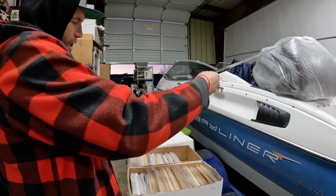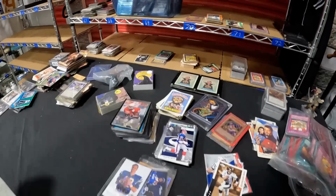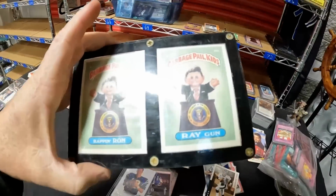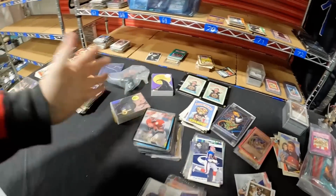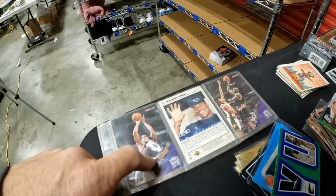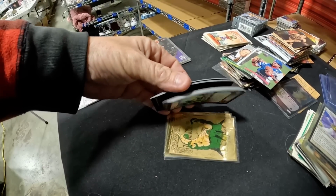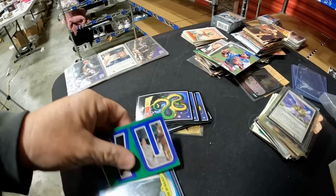This sword was tucked away in the corner. I think we already showed this, but that's pretty nice. And the cards are just overwhelming. I wanted to show you guys each and every one, but we know that gets kind of boring. But I can tell you there's a lot of cool cards. You see stuff like Shaquille O'Neal. We had all the Star Wars stickers. There was Dragon Ball cards. I think Michael dibs these Dragon Ball cards right here.